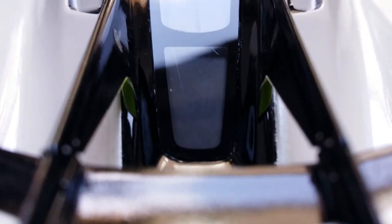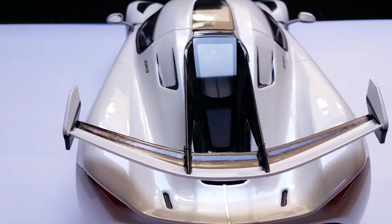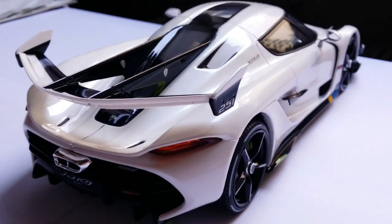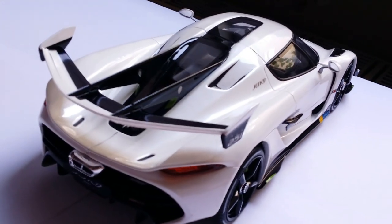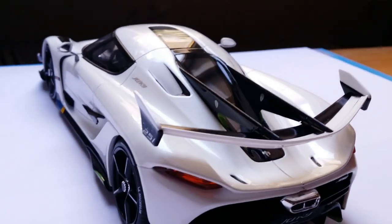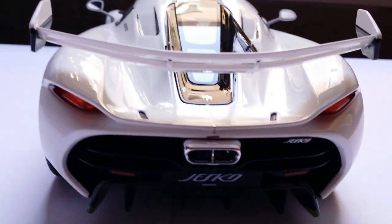Speaking of the engine, the Jesko is powered by a 5-liter twin-turbo V8 with 1,281 horsepower on normal gasoline. But on E85 biofuel, it can generate 1,603 horsepower, making it the most powerful hypercar in my entire model car collection. Now, allegedly, the top speed of this car is 300 miles per hour, or 480 kilometers per hour, although we haven't seen evidence of it yet. And speaking of no evidence, the Jesko Absolut, which does away with the rear wing to go faster, supposedly has a top speed of more than 500 kilometers per hour.